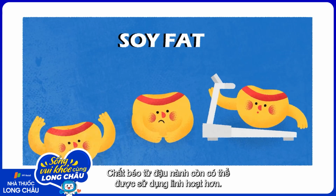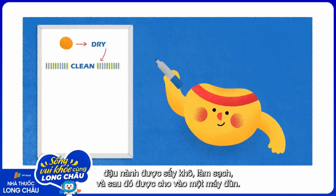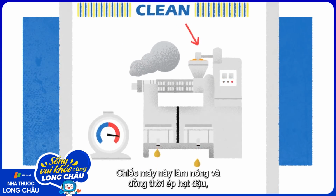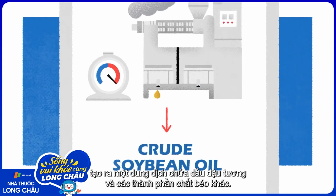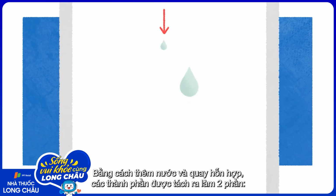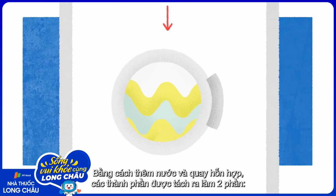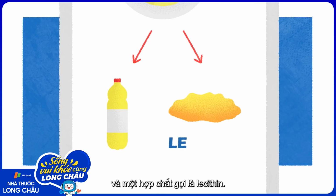Soy fats may be even more versatile. In one extraction method, soybeans are dried, cleaned, and then fed into an extruder. This machine simultaneously heats and presses the beans, producing a liquid containing soy oil and other fatty components. By adding water and spinning the mixture, components are separated into two parts: refined soy oil for things like salad dressing, and a substance called lecithin.